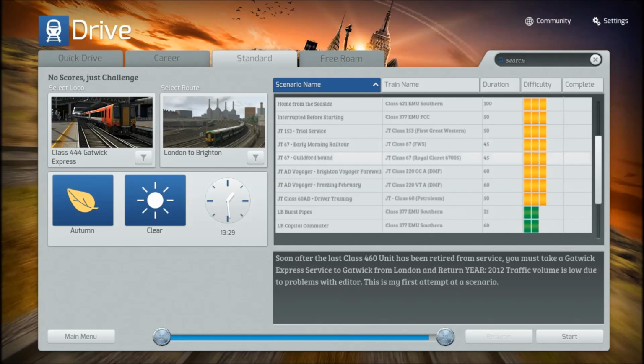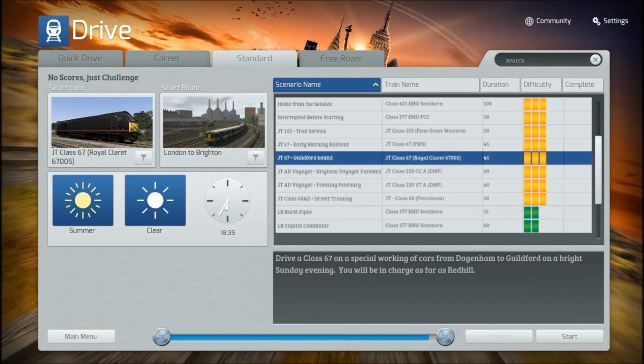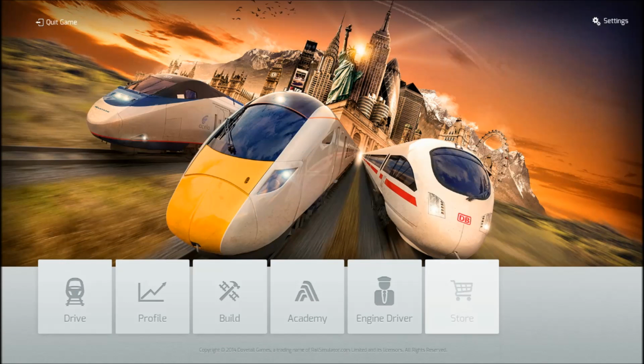Oh dear. So yeah, that was the Amtrak HHP-8, or High Horsepower 8, on the New York to New Haven route.